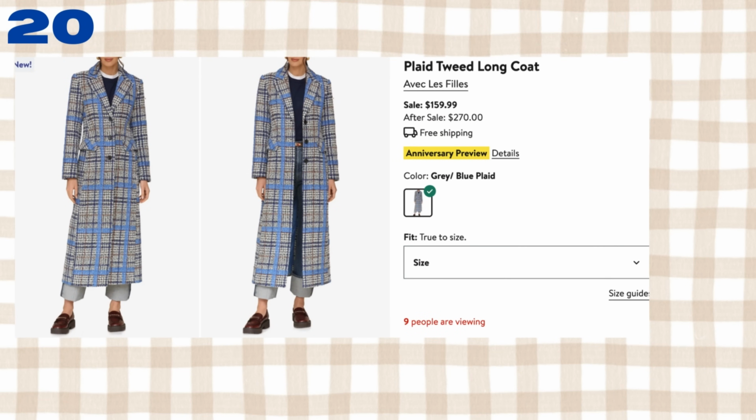Now moving on to some coats. Number 20 is the Avec les Filles plaid tweed long coat. This is a single breasted coat with a notch collar, and it has pocket flaps on the front. And it's a long length, kind of in between a midi and a maxi.